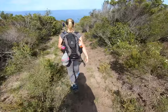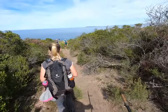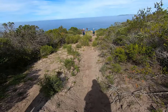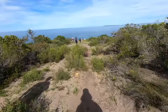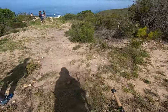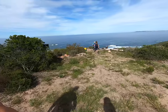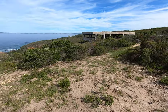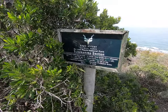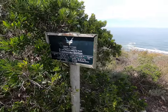25 to 12. Coming up to a viewpoint. Here's Roberg. Kittenburg Bay. Oh, what's this structure? Looks like a parking garage in the middle of nowhere. That's peculiar. City comma section. No domestic animals beyond this point. Guide dogs. Entry at own risk. Regulations, National Environmental Management, Protected Areas Act, all the good stuff.